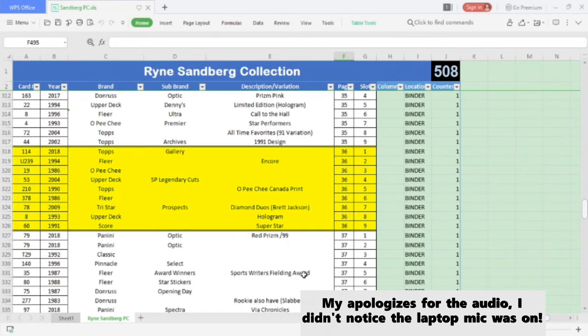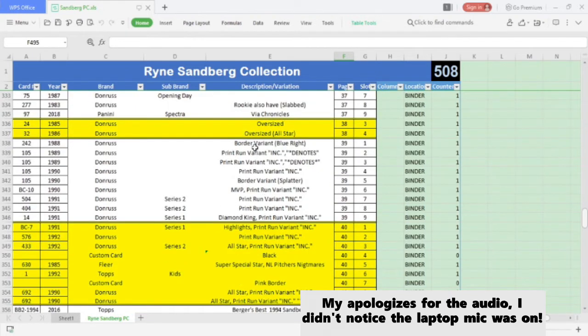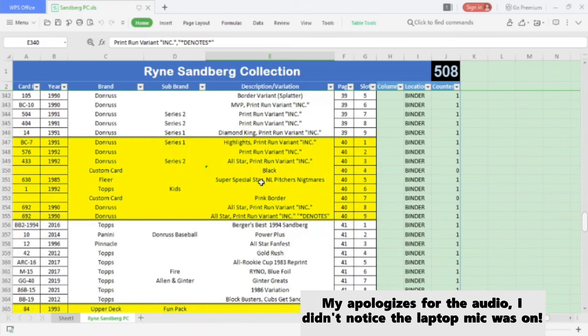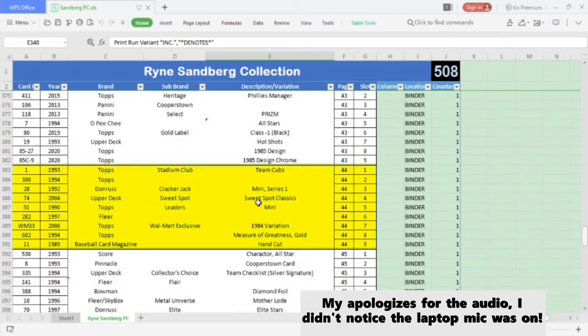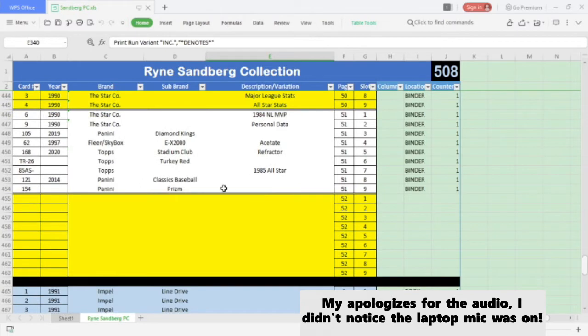It's pretty cool to have all these cards in there. And as you can see in my spreadsheet, I'll have like print run variant. INC dot denotes has two asterisks as compared to this one where it has one asterisk and stuff like that. Those are in my binder. We can scroll all the way through to page 51, and that was the final one.